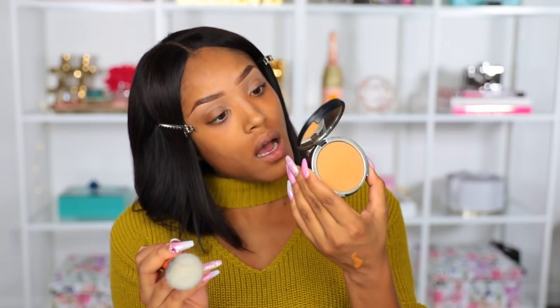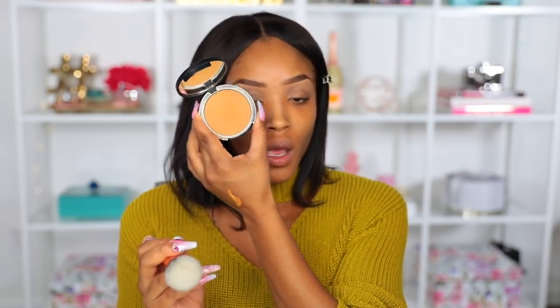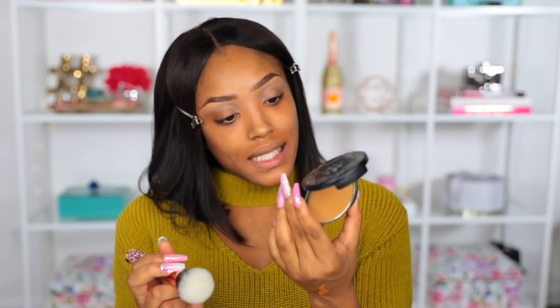But I'm going to take this big powder brush from the Morphe holiday collection and this Kat Von D Lock-It Powder Foundation in the shade Deep 74, and I'm just going to use this to powder all over my face before I apply the foundation.